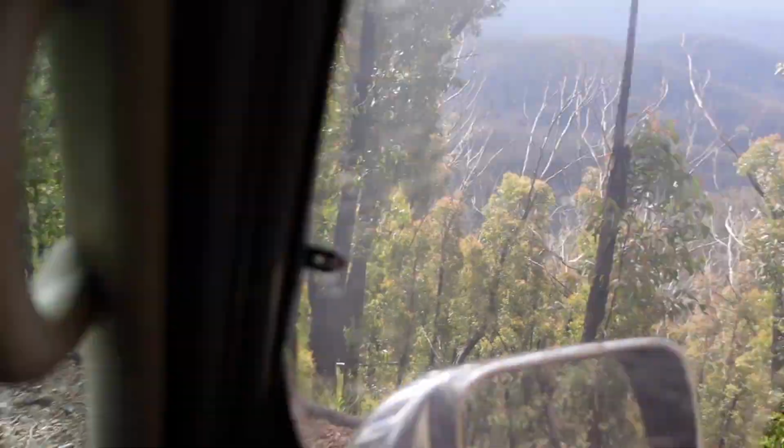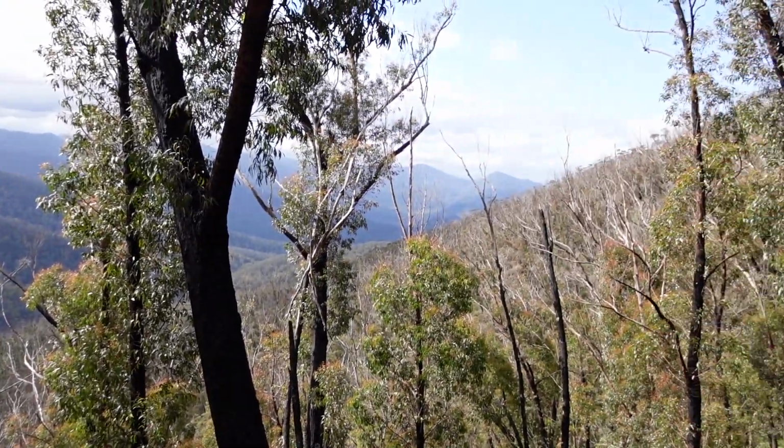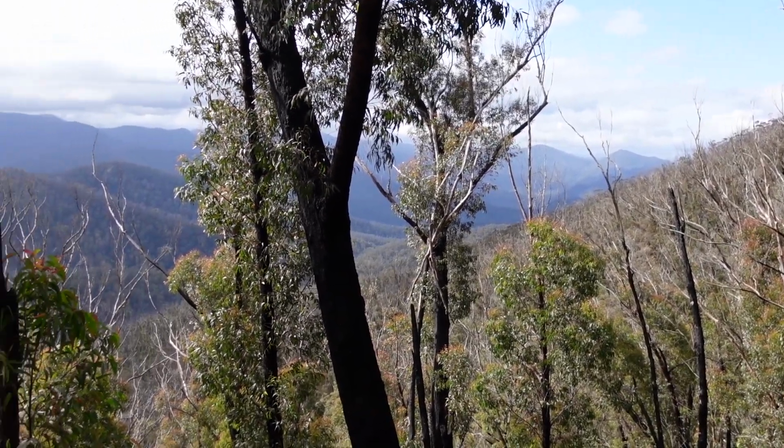Down another steep bit. Look at that view, but so cool. I'm getting really high up now. So I've been told once we walk up here, it's going to be a pretty awesome view. So get keen.